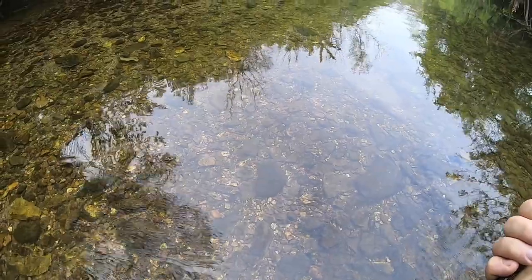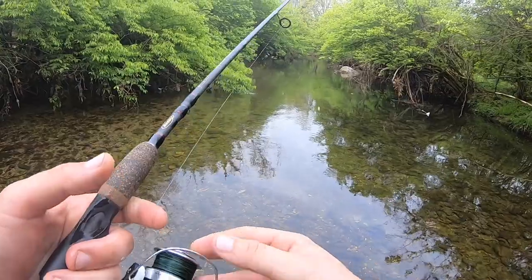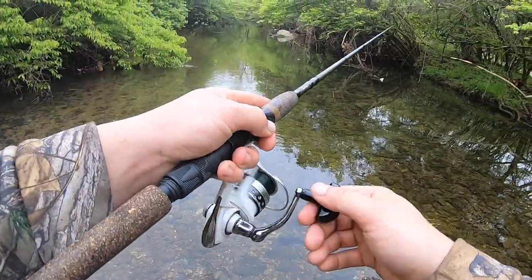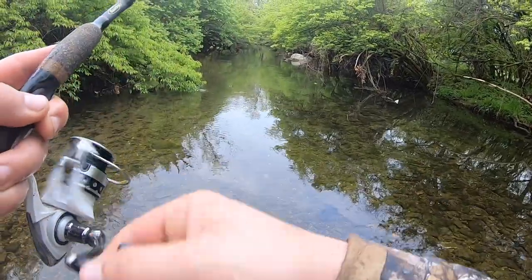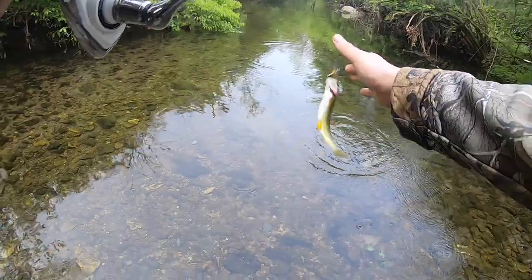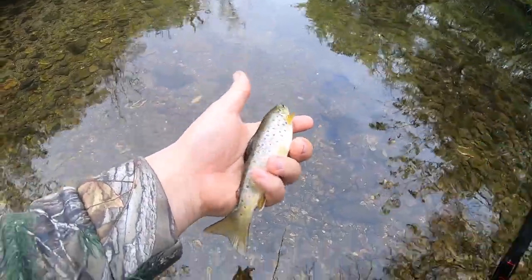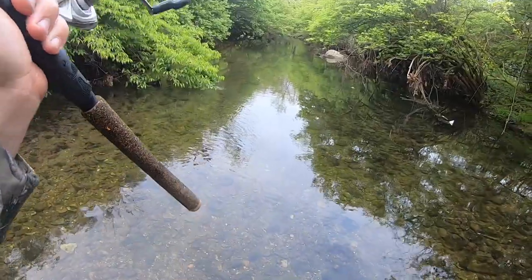Where'd he go? He took off. That was weird. Get it up in there again. Ooh, got him. Back to back, baby. This one's really tiny. Okay, okay, okay. Another beautiful little brownie. See you, dude. There he goes. A bit of a hot spot here.